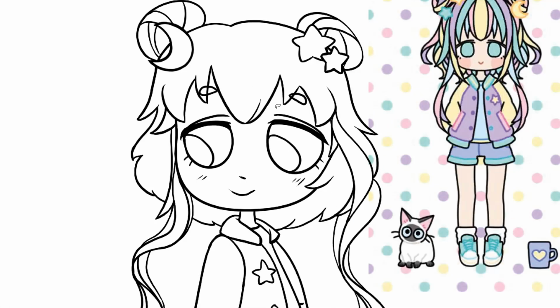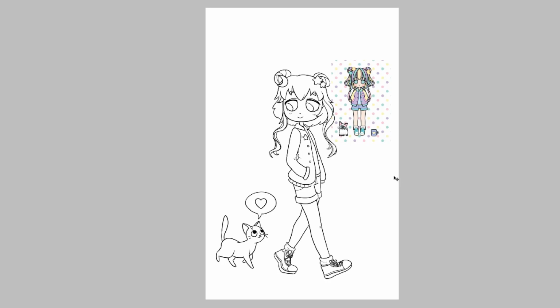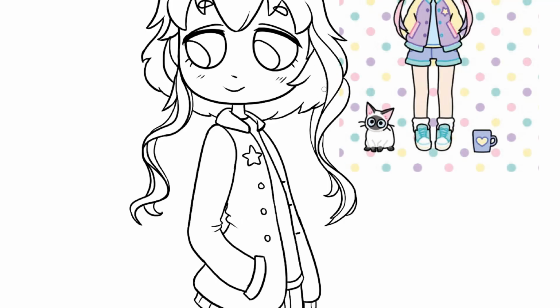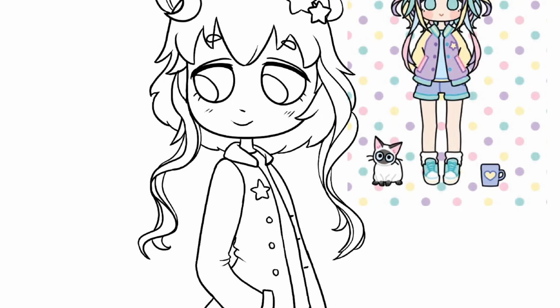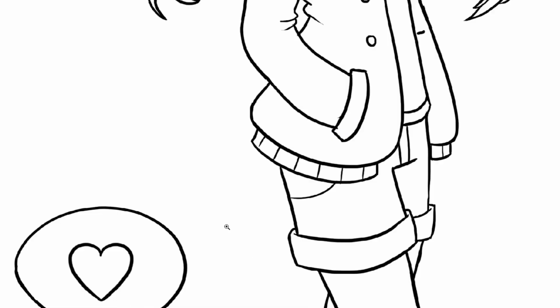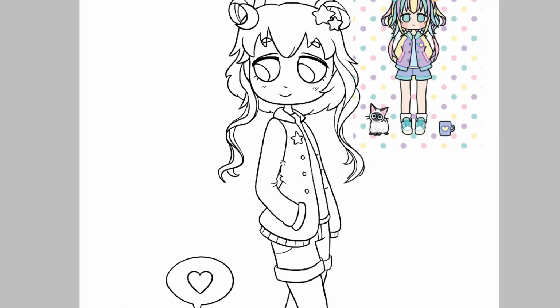And I'm flipping it once more for good measure, just to check to see if all the little details are off at all, which they sometimes are. So it's good just to check and make those changes before you color, because it's really hard to change them after everything's colored and shaded.